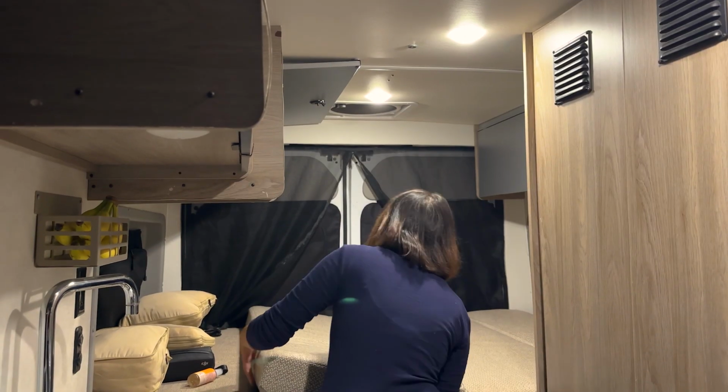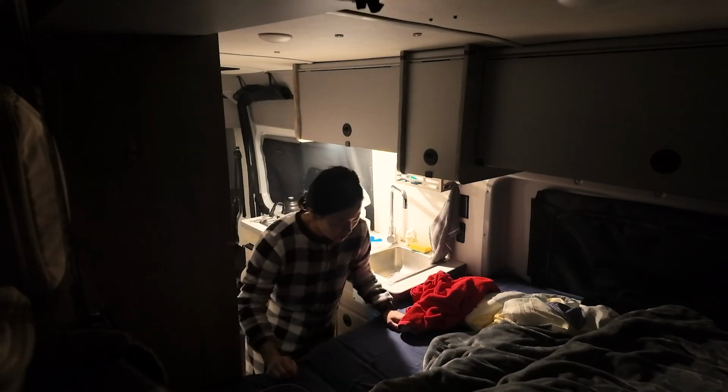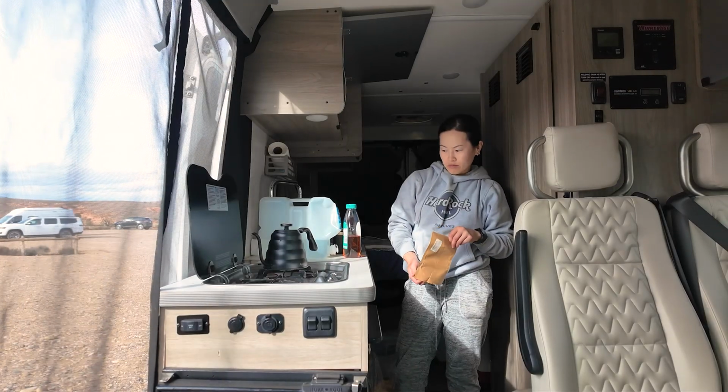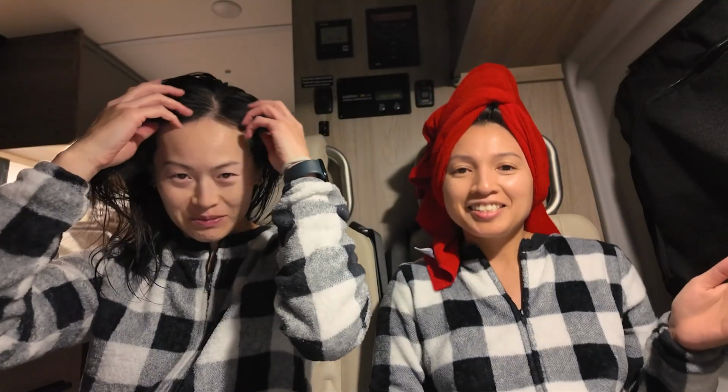The 3-piece bed mattress was very comfortable, but the bed was high to get into, especially for people like us, standing at 5'1". The refrigerator, heater, and stove worked well. The hot water temperature in the shower was inconsistent though, but we managed.